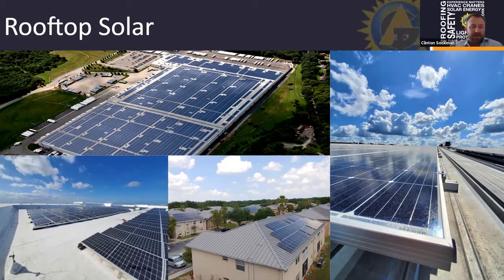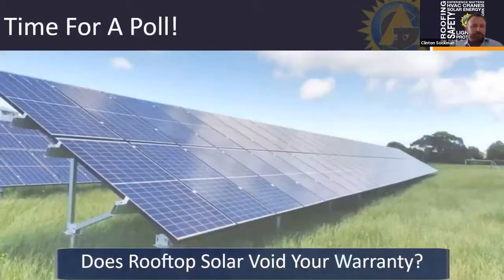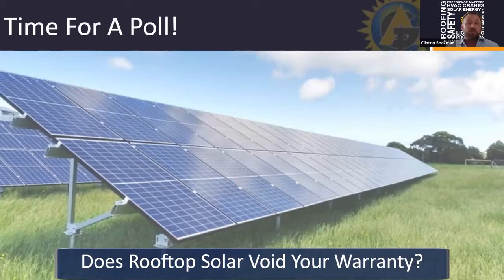If we go into the next slide, we're going to have a quick poll. The question is, does your rooftop solar void your roofing warranty? I like this, we're getting live action results. We'll give it a few seconds for the answers to come in. And it looks like the early favorite is, depends on how it's installed. So we'll go ahead and share those results.